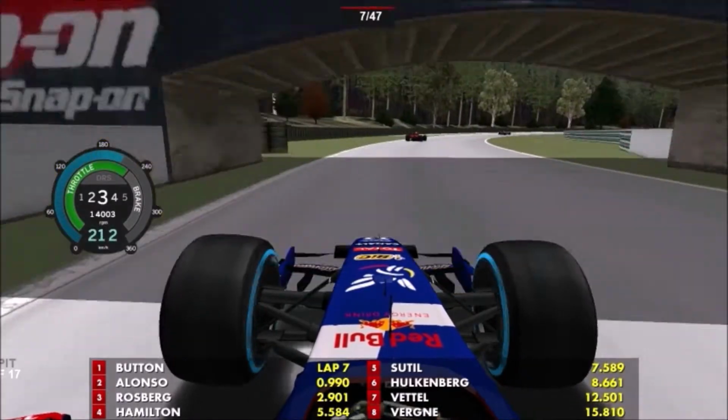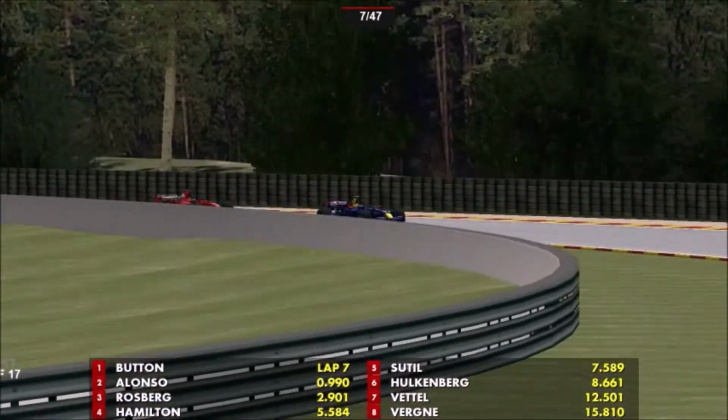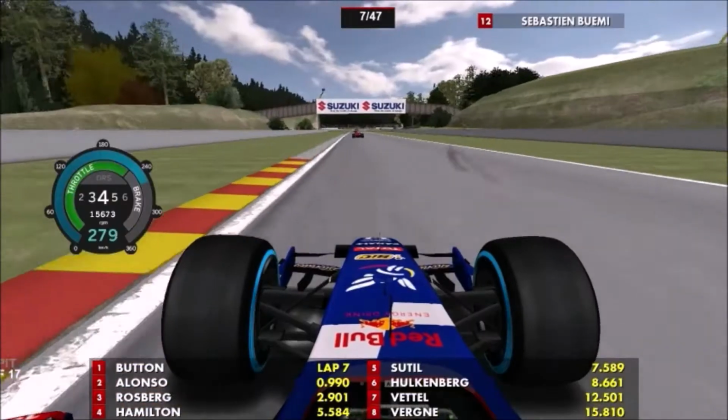Oh, why did I say that? Why did I say that? Because we're going to cut to Vettel on fire now. Well, let's wait and find out. I've no idea what happens, by the way.